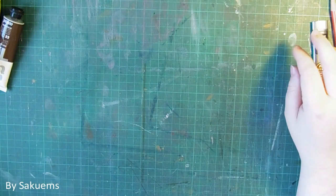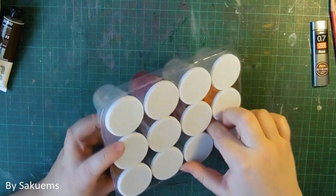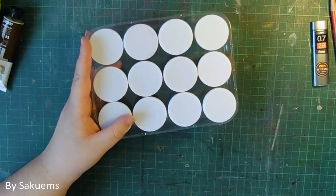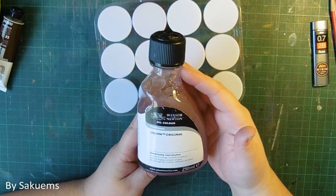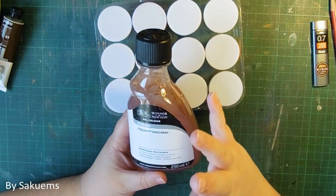I also got this to go with my oil paints. This is a tray of little pots. Speaking of paint stuff, I also got a liquid, and this is to speed the drying time of oil paints, and it also adds a bit of a gloss finish.